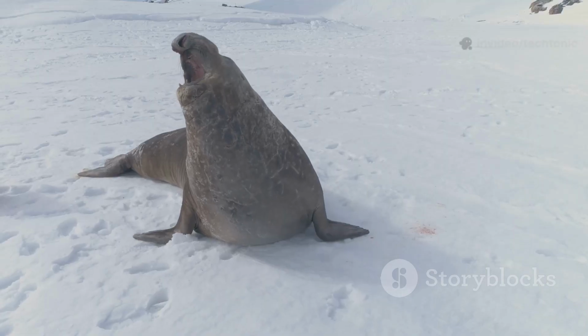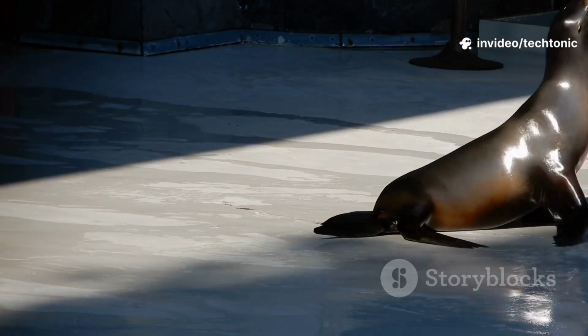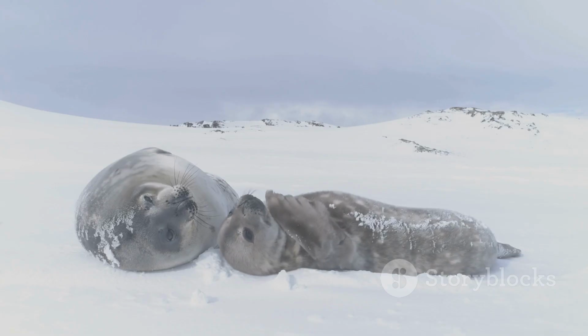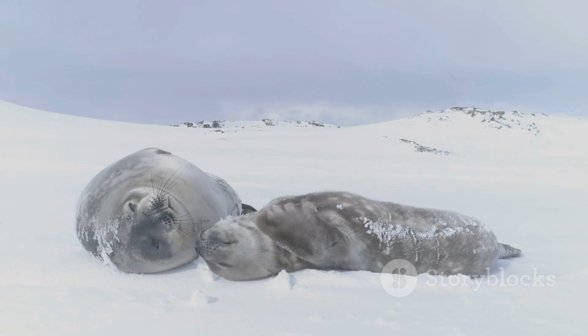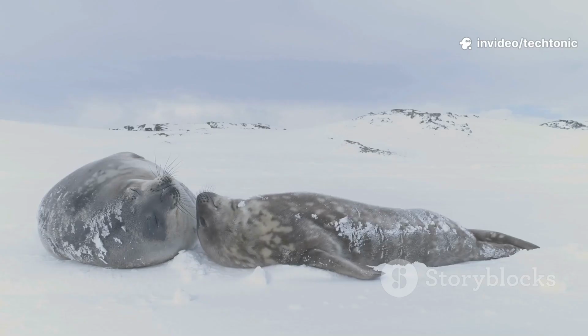Let's talk about their sheer size and power. A full-grown leopard seal can stretch out to over 3 meters long, which is longer than most tall humans. The females are typically the larger of the two sexes, sometimes weighing close to 600 kilograms, while the males are slightly smaller, topping out around 450 kilograms.